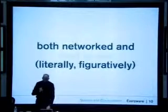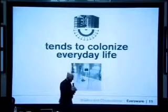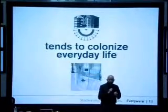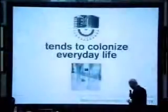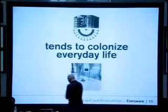And as a result of that, I think that ubiquitous computing tends towards what I call the colonization of everyday life. It has this ambition to gather every circumstance of our daily lives into it and perform that same transformational process on it. So I have two pictures on the screen that I think explain what I mean by this a little bit. The top picture is a notional prison, a very famous notional prison that was designed by a philosopher named Jeremy Bentham in the 1600s.